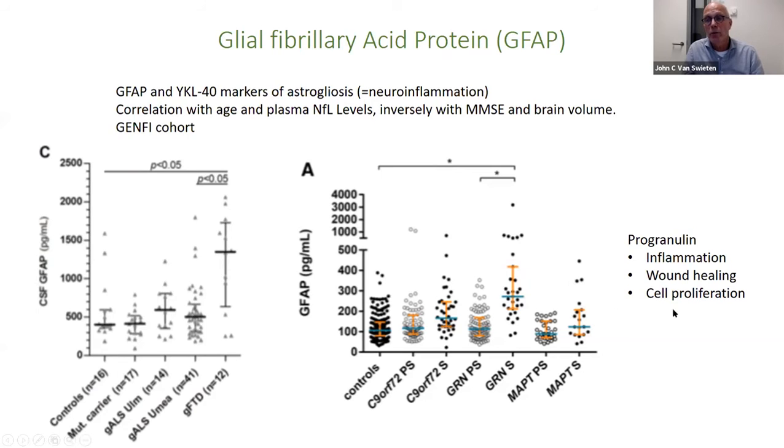Why is that with progranulin? Because the progranulin protein has something to do with inflammation, with wound healing and cell proliferation. And the first question is: is a neuroinflammatory therapy, especially in progranulin, worthwhile to examine?